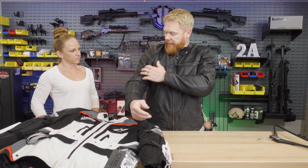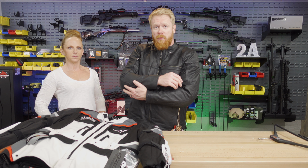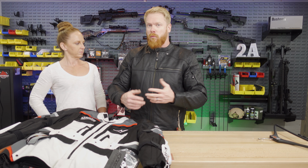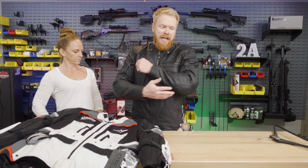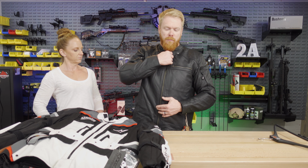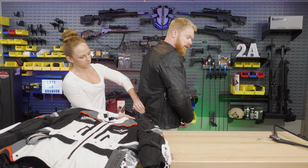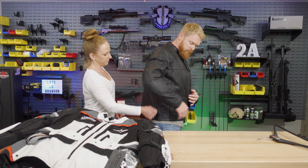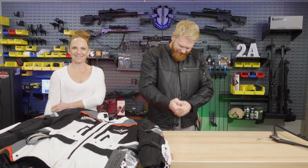We do have, again, the vents up on the arms and the bicep area. We do have level 1 armor on the shoulders and the elbows. I would like to see a level 2 in both of those. There's no reason why it's not. But again, even with this only being level 1, this jacket overall feels much more protective. You also have some zippers on the side for extra room, if you need to expand them out a little bit. That's for after Thanksgiving. I was about to say that. It's after you eat the turkey.